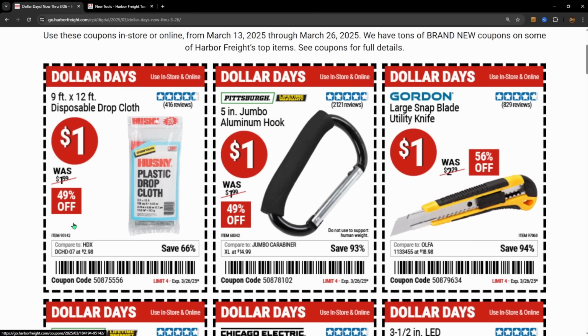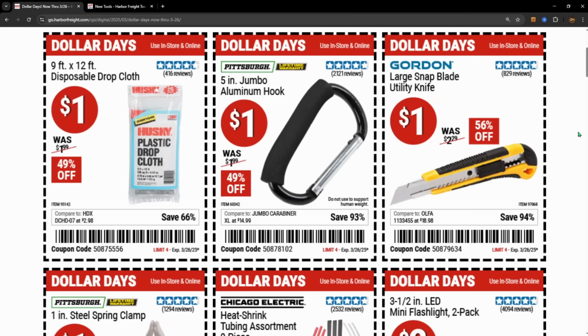And these dollar days are the kind of things that you'll combine, these are the type of things you throw in as you're going in for the other deals. I'm pretty sure tomorrow they'll most likely release the extended parking lot sale, but as soon as it's out, I'll make a video for it. But regardless of the sale, these are the type of things that you want to combine with your sale. It's like, oh, do I need a Gordon large snap blade utility knife for $1? And while you're in getting a steal of a deal, that's the best time.